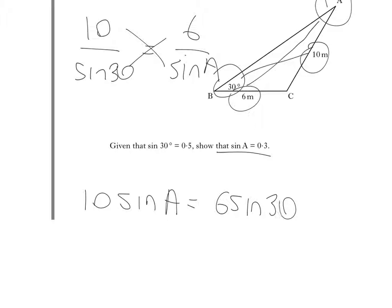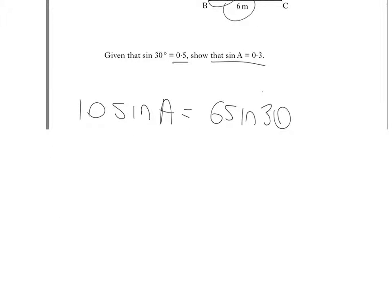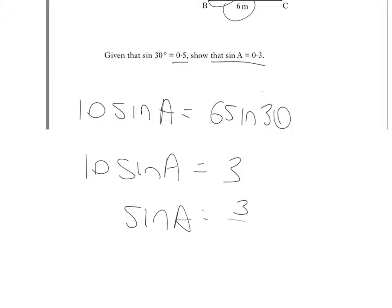The question then gives us a clue, which is that sine 30 is equal to 0.5. So that will now be 10 sine A is equal to 6 times 0.5, which is 3. Sine A is equal to 3, bring the 10 down, divide. 3 divided by 10 is 0.3, and that's the final answer to the question.